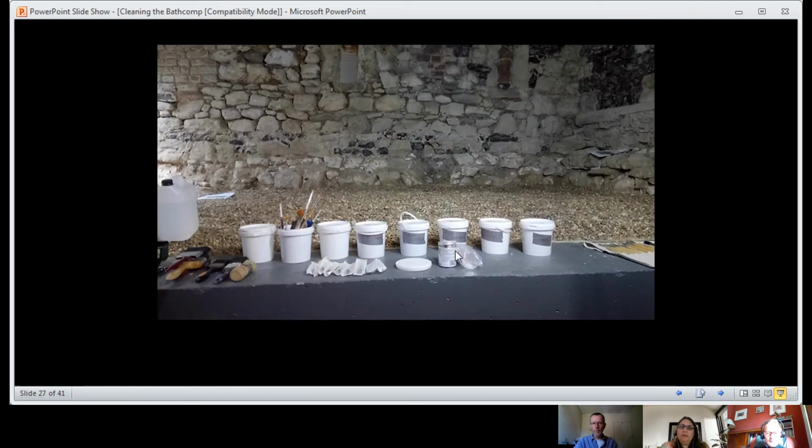This is just a nice photo of the bench that was used temporarily up at Spitalfields, because a wide range of materials need to be used to suit the exact circumstances. And if you look at the wall behind, you can see there's a range of different stone types. So there's some small black flint here, there's some lighter chalky material here, and up here there's some larger ragstone.